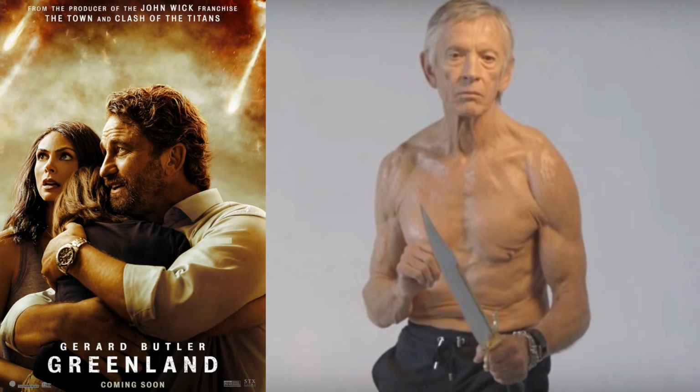When we compare Greenland to other recent disaster films, it stands out for its balance between spectacle and emotional depth. It refuses to become just a CGI-heavy thrill ride. Instead, it uses the disaster backdrop as a stage for exploring themes of survival, sacrifice, and human connection. This approach aligns it with a newer wave of disaster storytelling that prioritizes character-driven narratives over sheer visual effects, marking an important shift in the genre's historical trajectory.